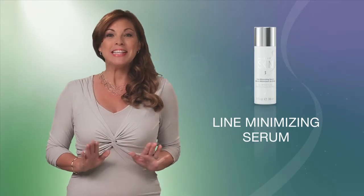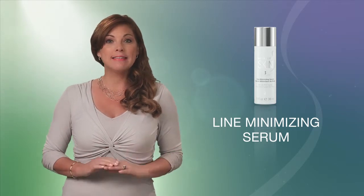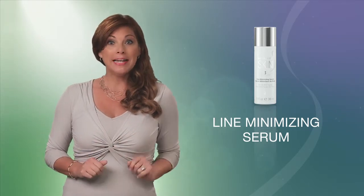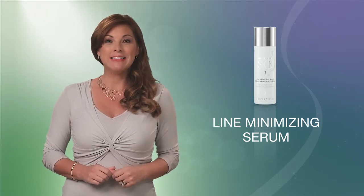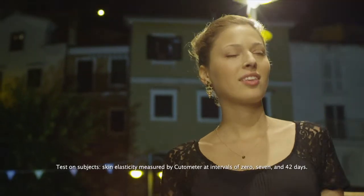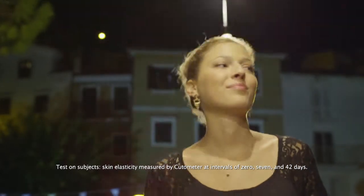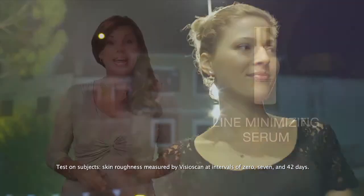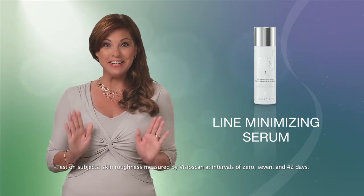Now you're ready for advanced skincare, starting with the Line Minimizing Serum. This rejuvenating serum is formulated for all skin types, and it is simply phenomenal. Apply it to the spots where you first see those annoying fine lines and wrinkles, and the serum will help to diminish the visible signs of aging. It's going to tighten and tone your skin by increasing elasticity, the ability of skin to return to normal after stretching. And it can reduce the appearance of fine lines and wrinkles in just 7 days.